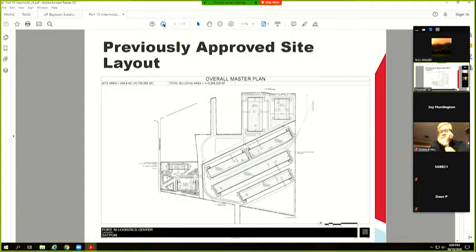The slide that you see in front of you is a combination of phase one and phase two. This building that I've circled is currently built, and we have two tenants in that building. We have another building that is built, and we're continuing to speak with tenants in that particular location.